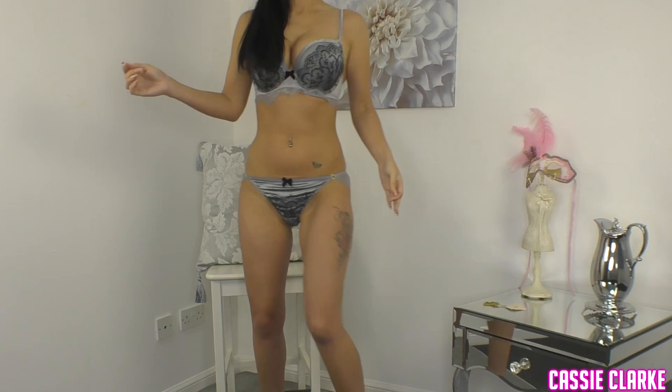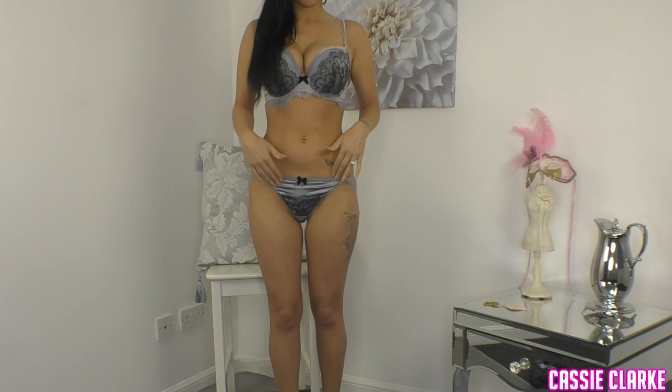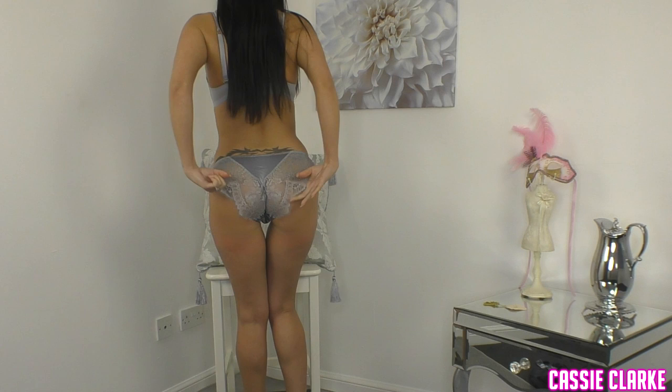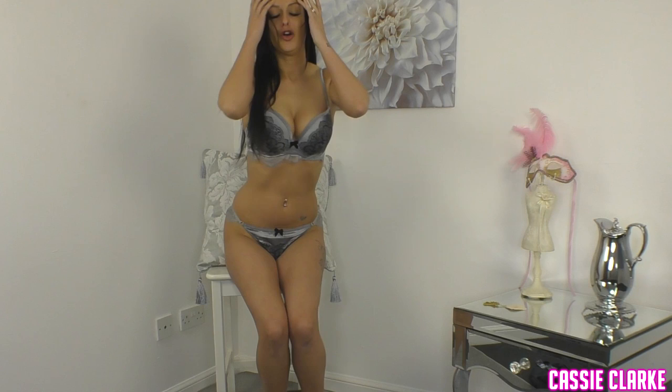And it's a really nice grey set. It says grey, it's like silvery grey, and there's black detail on it as well. These are like the fringe pant type ones. I quite like the lace on the bum. I think it's nice, just to have something a bit different. And again, it emphasises your curves on your bum. And it's just obviously better than a thong, which is nice.